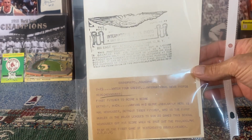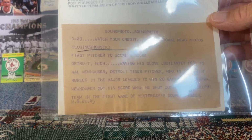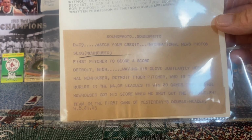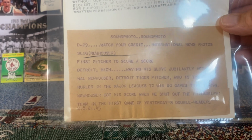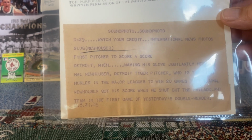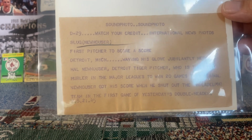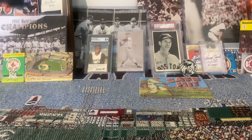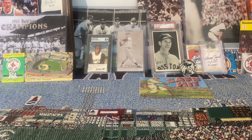You see the international news stamp on the back there, and then it's got the write-up from the newspaper, and it says, first pitcher to score a score, Detroit, Michigan. Waving his glove jubilantly here is Hal Newhouser, Detroit Tiger pitcher, who was the first hurler in the major leagues to win 20 games this season. Newhouser got his score when he shut out the Philadelphia team in the first game of yesterday's doubleheader, and this is dated 8/21/45. So pretty cool piece, man. Great photo. Love it.